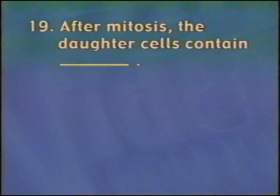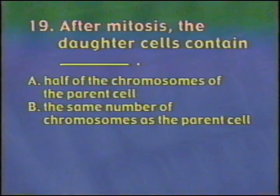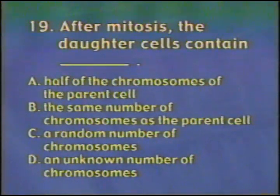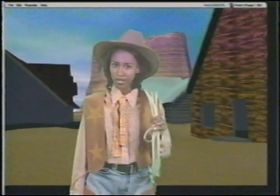After mitosis, the daughter cells contain A, half of the chromosomes of the parent cell, B, the same number of chromosomes as the parent cell, C, a random number of chromosomes, or D, an unknown number of chromosomes. Y'all handle that just like professional ranchers. Write down your answer so we can mosey on over to the next question.